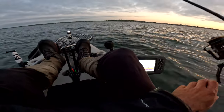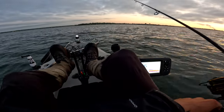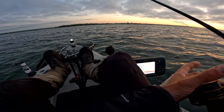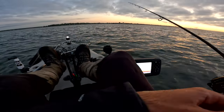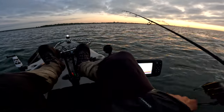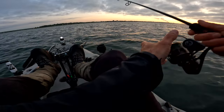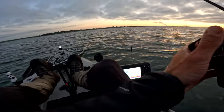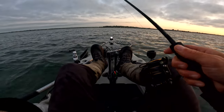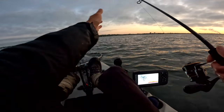I don't even know if those are bass. Whoa. That is some big marks. That is some big marks right there. So I think the thing to do is, I was trolling from that direction. That's how he hit it. So maybe we'll just cast this way. Kind of work that same direction that I was doing the troll at, which is technically like sweeping with the tide.